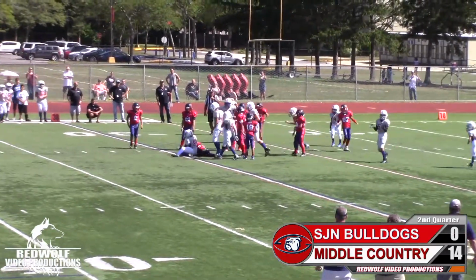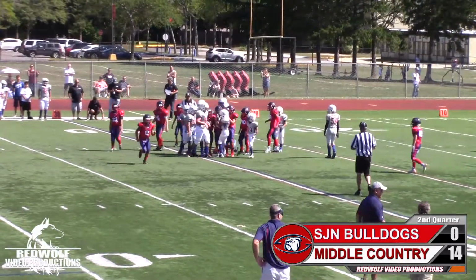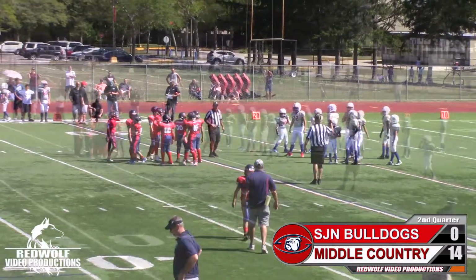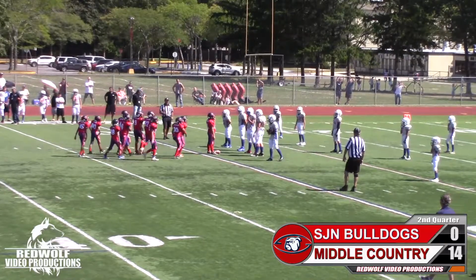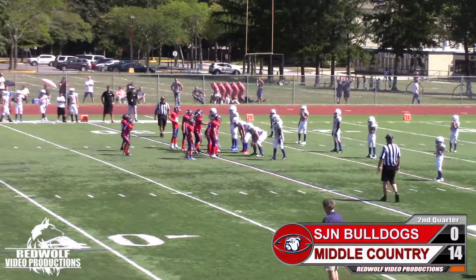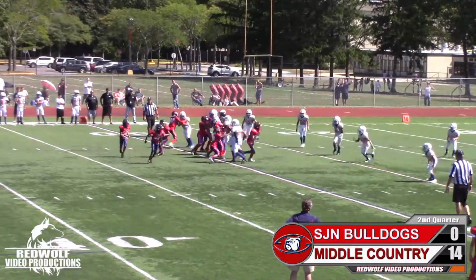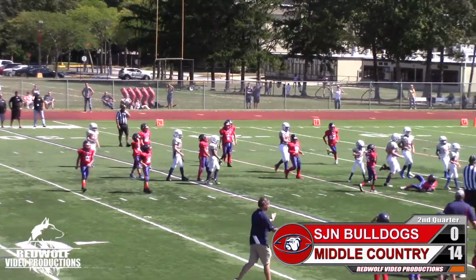Okay. Big tackle in the backfield by defensive end number 85. That results in about a 3-yard loss. Fourth and 10 for the Bulldogs coming up here. Ball was spotted back on the 30. Time ticking down here in the second quarter. This is a running clock at this age group, so quarterback keeps, passes upfield. Pass is incomplete.